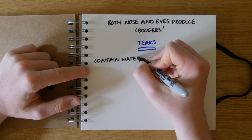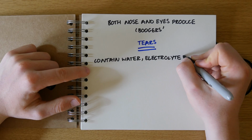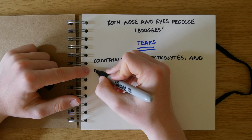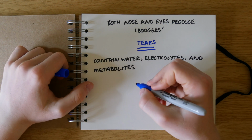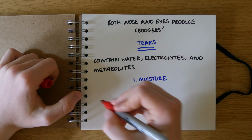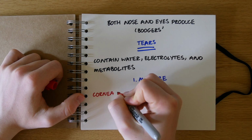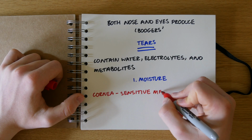The first and most obvious source of protection is through tears. Tears describe the fluid predominantly consisting of water, electrolytes and metabolites, which are substances involved in metabolism, either as reactants or products. Despite only seeming like a salty fluid, tears have many functions that are crucial for good eye health. One of these is keeping the cornea moist to prevent dryness, injury or infection.